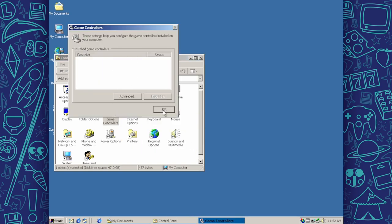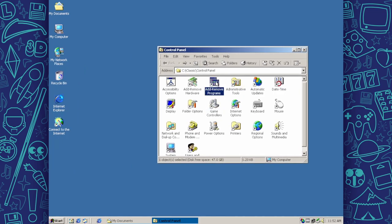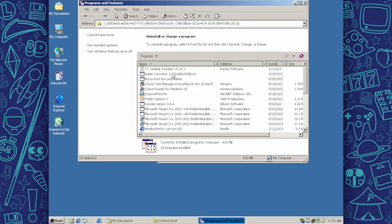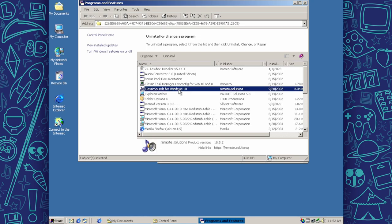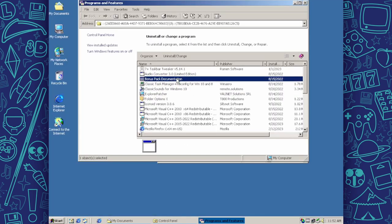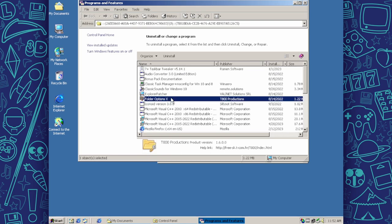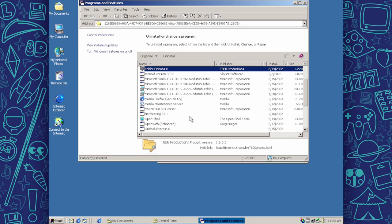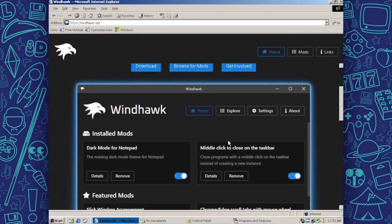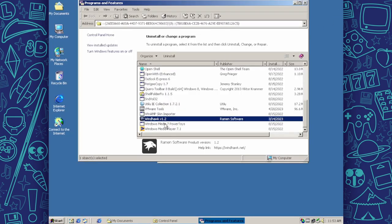I mean, this is all stuff that would have been in Windows 7 anyway, and Windows 10 by extension. This is the 7 one, and actually we can find out exactly what's going on here. Weird that this is a separate start menu entry. Bonus pack documentation, Audio Converter 3 limited edition, 7 Start Taskbar Tweaker. I do seem to recall I used this at one point. Folder Options X. So there's all sorts. Customization for Windows programs. Okay. So they've nicked a bunch of stuff from here. Well, I say nicked. They've used a bunch of stuff from here.